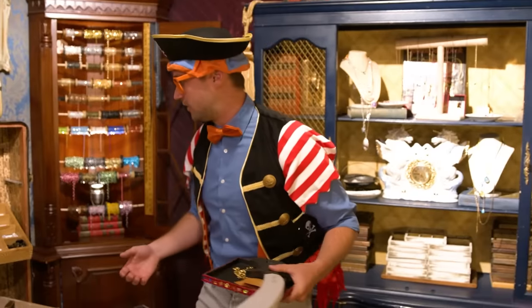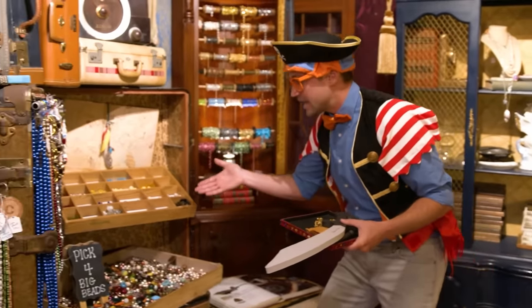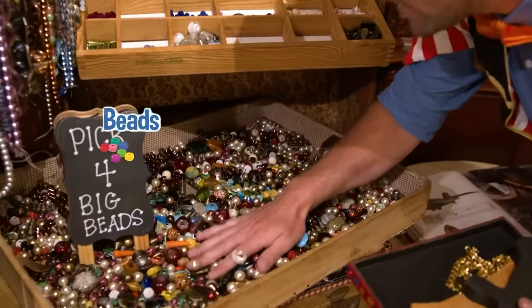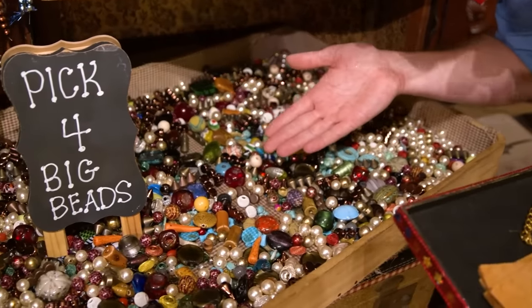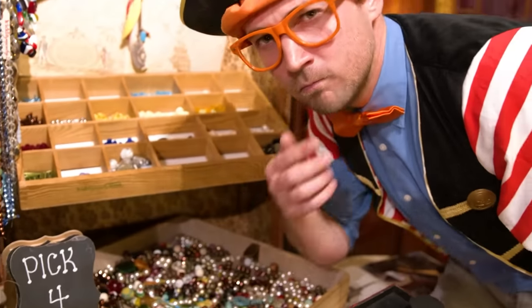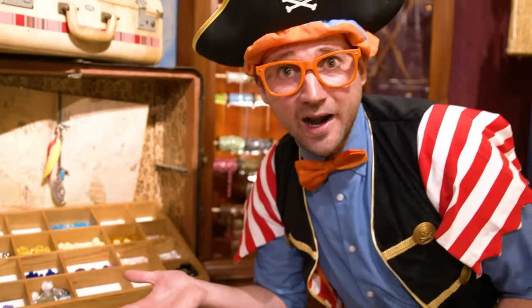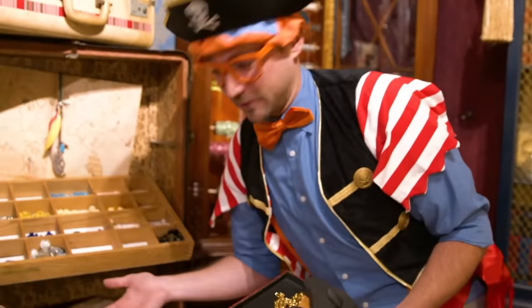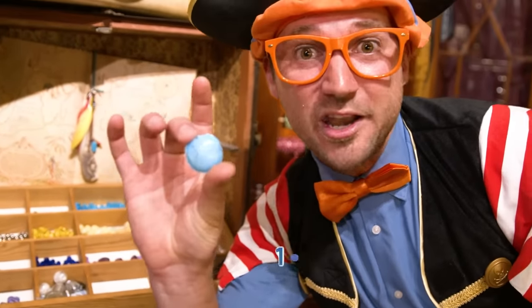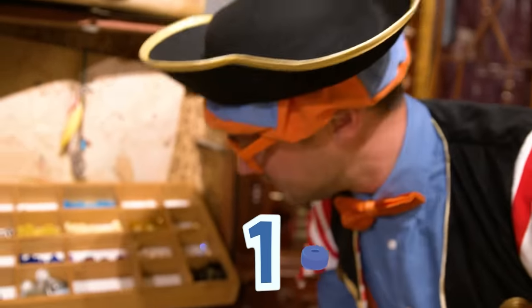It's so colorful. Oh, and beads? Look at this. Wow, some big beads. Pick four big beads. We might as well do that, right? Yeah, while we're looking for clues, we can pick up some beads. Look at this. One blue bead.